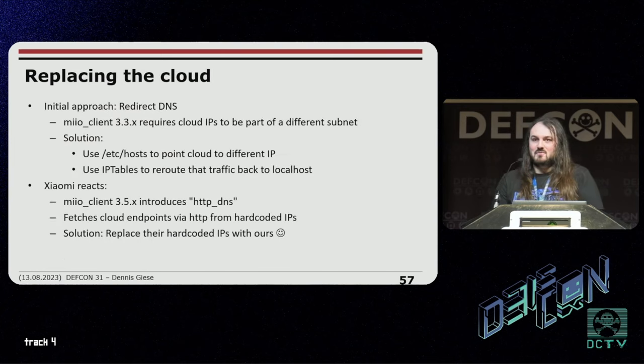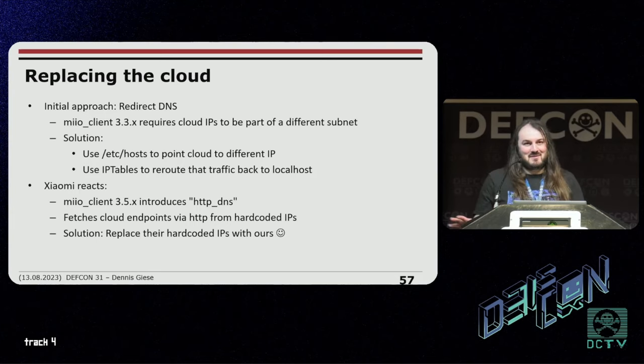So the initial approach which we had was quite naive. We just redirect DNS to our own software, and we just use iptables. But Xiaomi kind of figured out that people do that, so they hard coded IP addresses in their binaries. Our solution was basically to just replace their hard-coded IP addresses with our hard-coded IP addresses. So it's just an additional step. As you see, we are aware of what they do, and then we do the same things basically in reverse. Which means we can use our own software and we can redirect traffic.